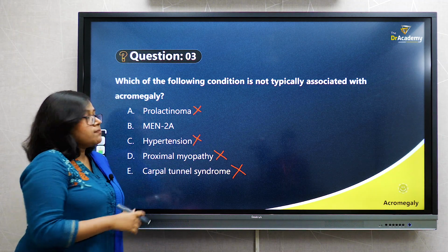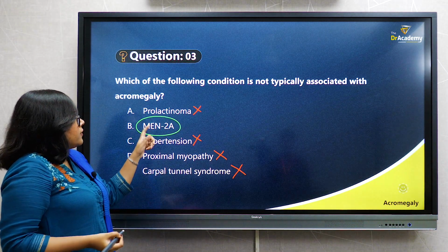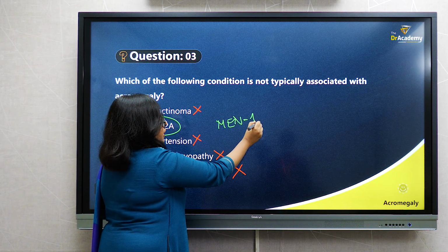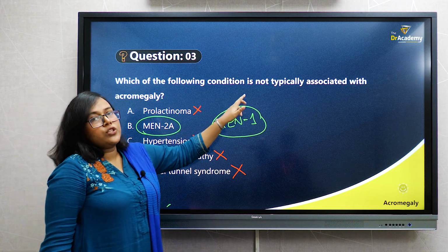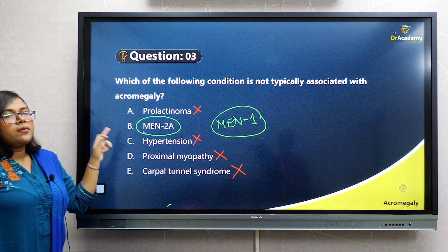And the option is multiple endocrine neoplasia type 2A, because the multiple endocrine neoplasia that is associated with acromegaly is MEN type 1, not type 2A, which is why this is one of the conditions not typically associated with acromegaly, and the answer will be MEN 2A.